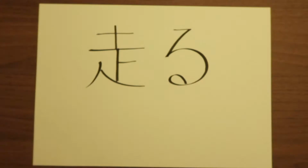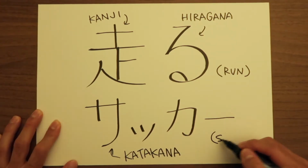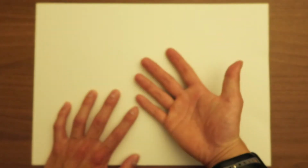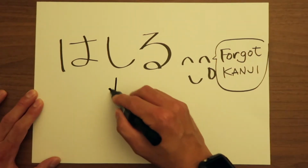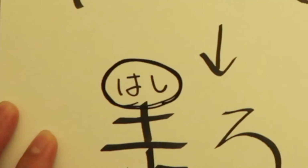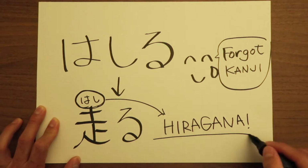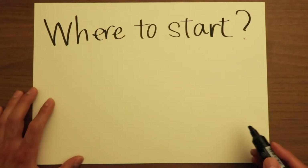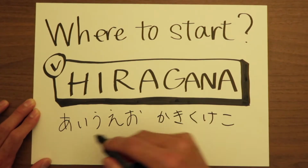For example, we mostly write in hiragana and kanji, and would actually only use katakana if we were writing a long word. We also write in hiragana if we cannot write the word in kanji, and the small characters on top or beside a kanji, yep, that's in hiragana too. So with that being said, if you are confused about where to start with your Japanese studies, I recommend learning and familiarizing yourself with hiragana first, and the rest will surely follow.